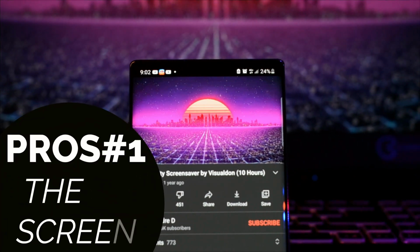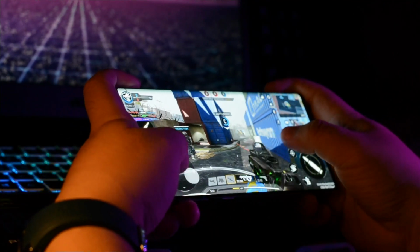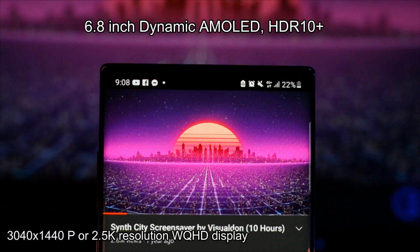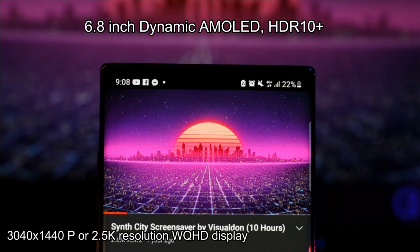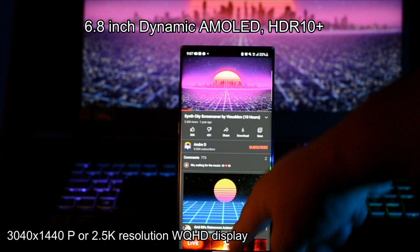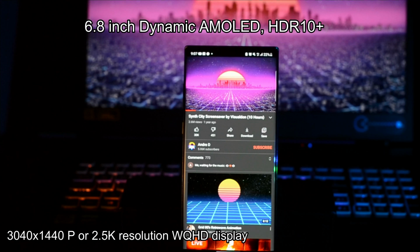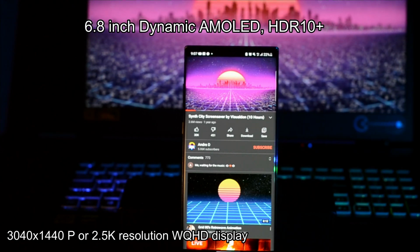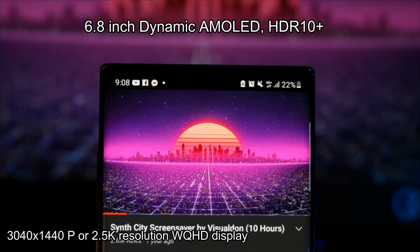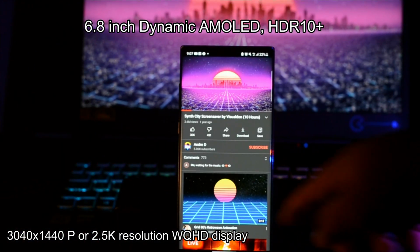Start with the pros. Isa sa mga pros ng phone na ito ay ang kanyang 6.7-inch dynamic AMOLED display na capable din sa HDR10+. And for me, isa talaga to sa mga main points kung bakit dapat mo i-consider ang pagbili ng Samsung Note 10 Plus. Napakalinaw, maganda, at naka 2K resolution pa, which is something that most flagship phones lang ang meron today. And for me, this is something to look for when buying a phone.